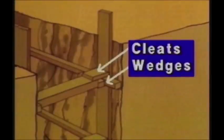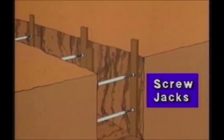Timber cross braces like these have cleats, and hardwood wedges take up slack. Often screw jacks provide cross bracing instead of timbers. Experts call this system of shoring with only uprights and cross braces skeleton shoring. It's usually adequate in hard, compact Type A soil.